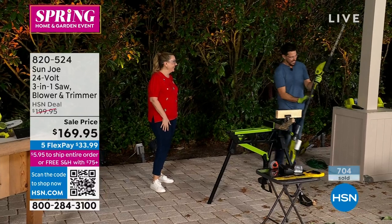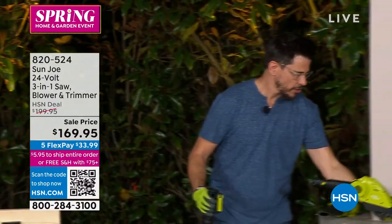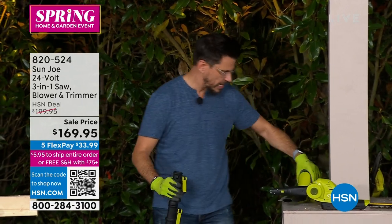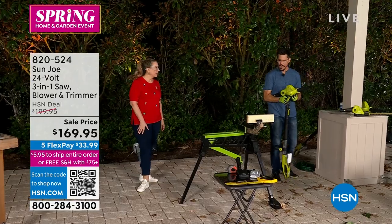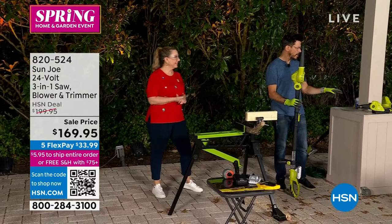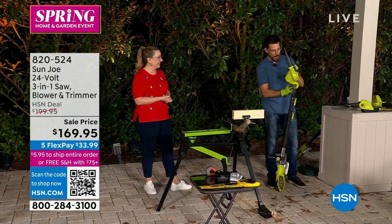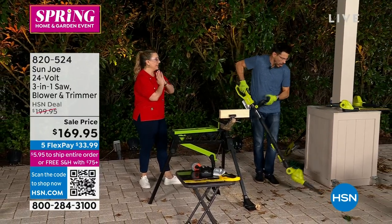He cuts it all. So again, if you want to take this off, you just pop the head off like that, and then choose one of the other two tools. So you're getting a lot of storage saving, really. That saw is really powerful, 350 watt motor. The hedge trimmer is 300 watt motor. This is, I think, 250. And this actually blows over 100 mile an hour to clean up all those leaves.